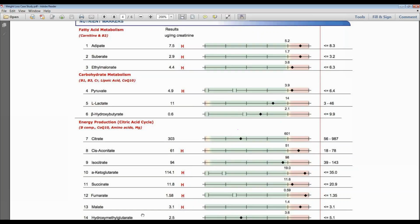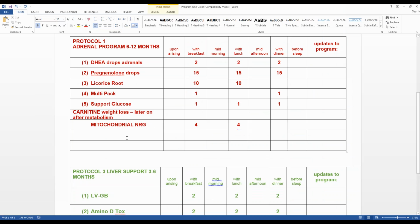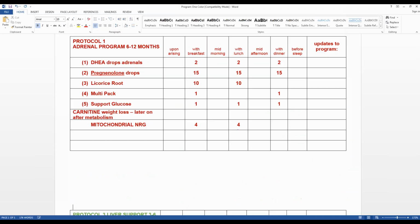So let's go back to the program for 1 second, then I'll open it up for some questions. So here's the whole program right here. Forget about her liver. We'll deal with her liver later, some other seminar. DHEA, preg, licorice, some multi-packs, some blood sugar support, all that based on the labs, adrenals and blood sugar. Remember, blood sugar was a problem on the lab as well. And then carnitine to get that fat from storage, the mitochondrial energy to crank up the mitochondria, and boom, you've got a happy person with a healing metabolism who's burning fat. And I do this every day of the week.